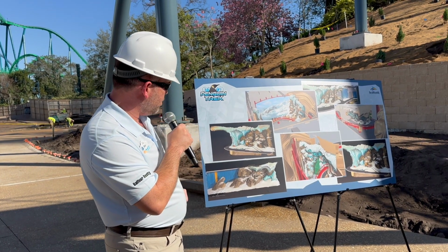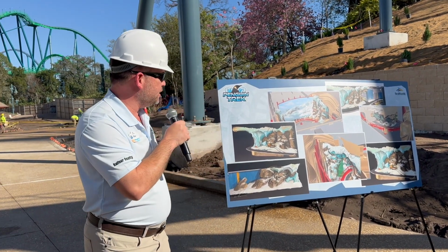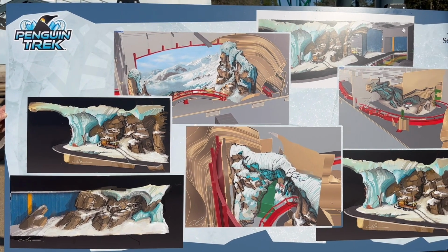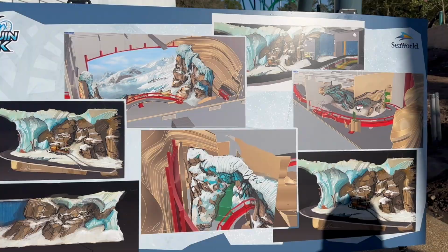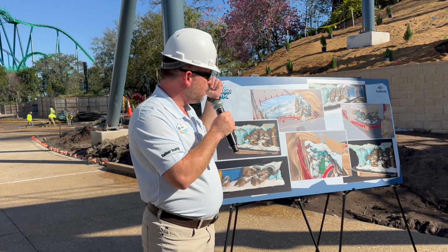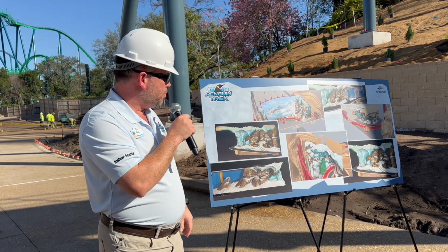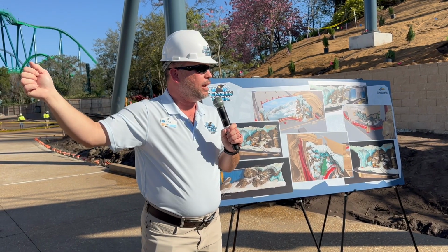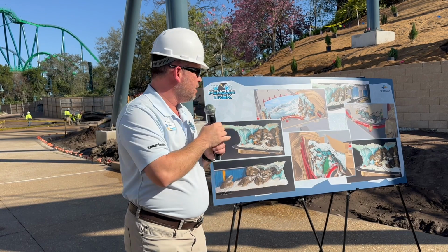This is not the one that has the launch on it, so I'll refer to that when we go back inside. I apologize. But these are some of the images that we're going to see as we go inside. This is concept art for all the rock work and the scenic that you're going to see inside the building on our next stop. But you'll see on the launch coming out, our next stop will have something inside the launch. So you're going to see what happens just before you fly out of the building.